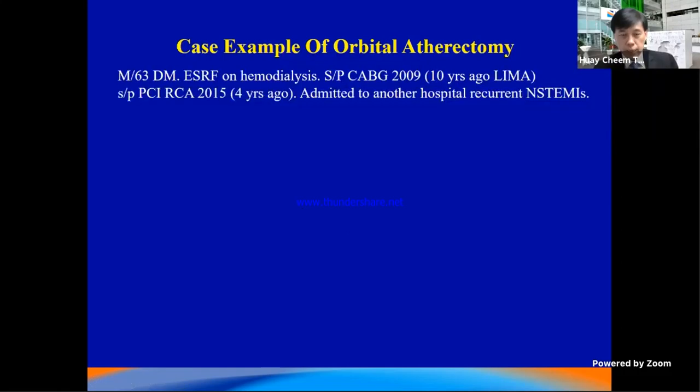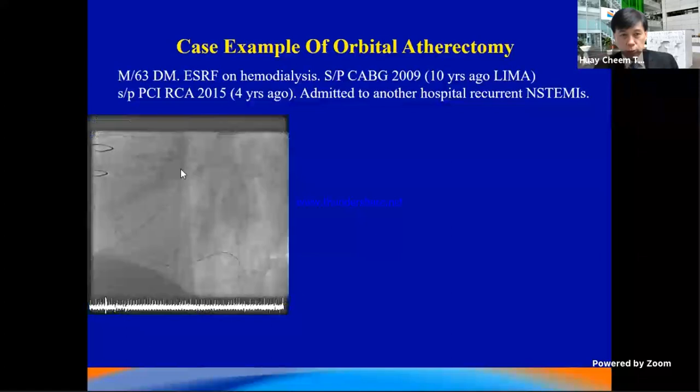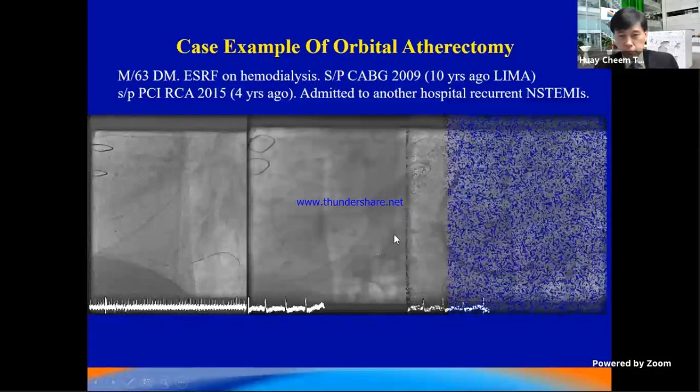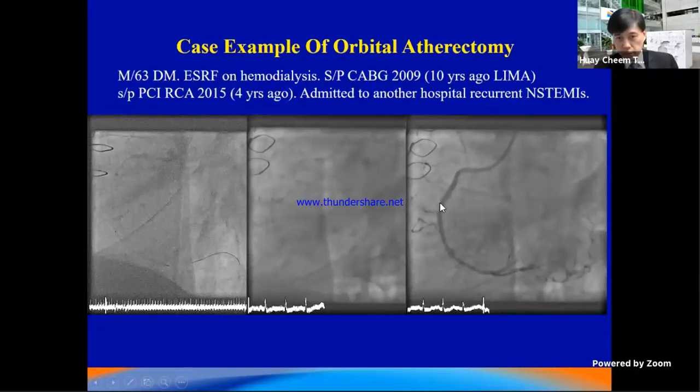So I want to show you the PCI that was done in 2015. I'm not sure whether you can see the stent. There was a stent put in the distal RCA. There was a stent put in the mid RCA. And so this is a stretch of stent that was implanted from here to here. So this was the position of the stents that were put in 2015.